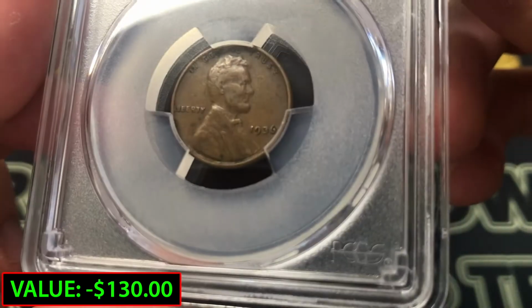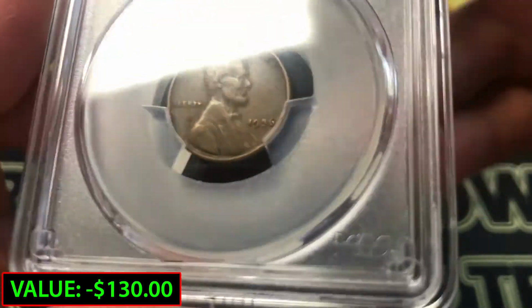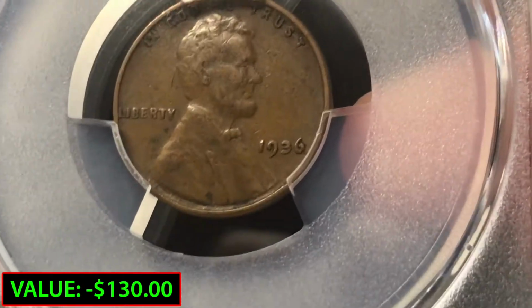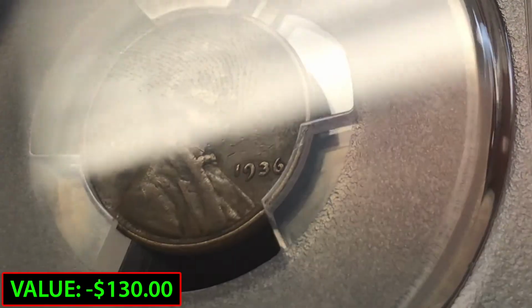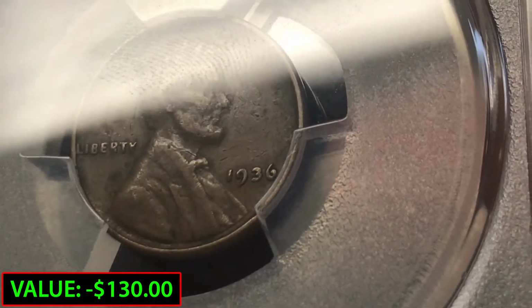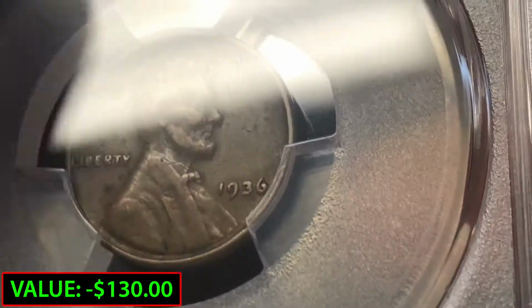My prediction is that this is going to be a 35 brown. I mean, obviously it's brown, but let me first see if I can get a better view. And I think the doubling is, it's definitely, you can see the extra thickness. I don't know if you can quite see the doubling, but there's definitely a lot of extra thickness on that coin.